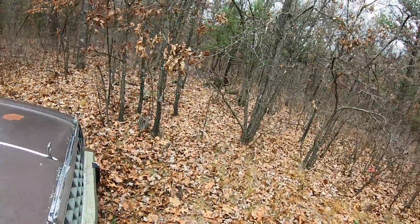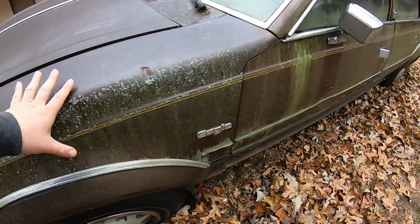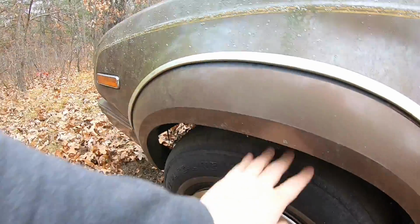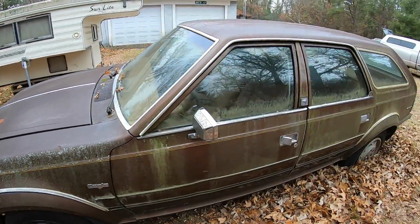Very good, actually, for a Wisconsin car. If you look at the other side, it's not the best, but it's been patched on. There's actually some patches right down there in that front subframe. So out of all the cars, this one is probably the most savable.